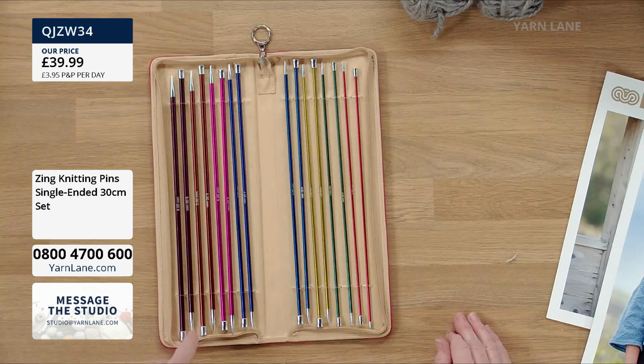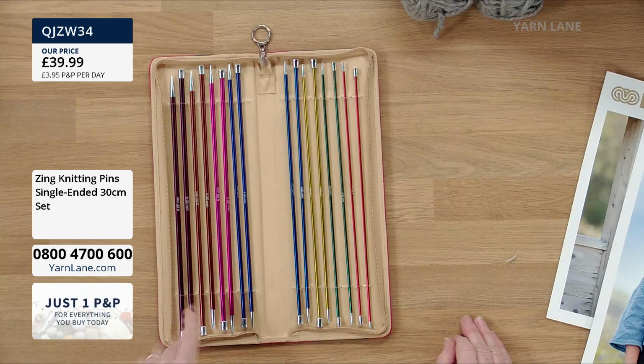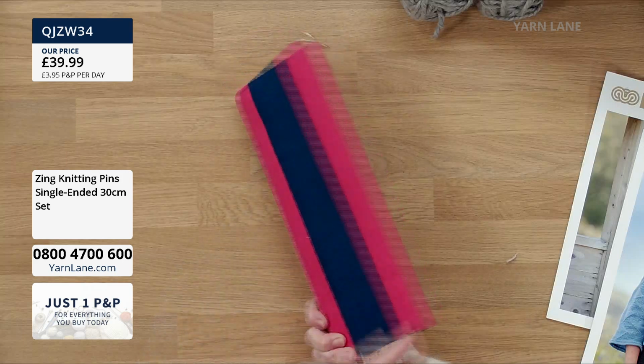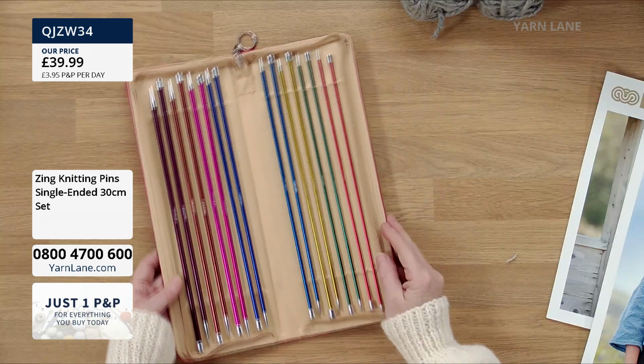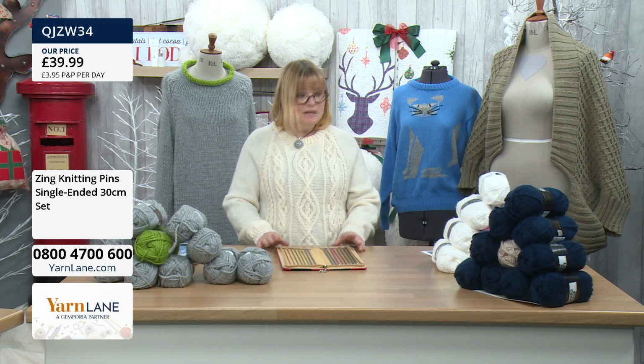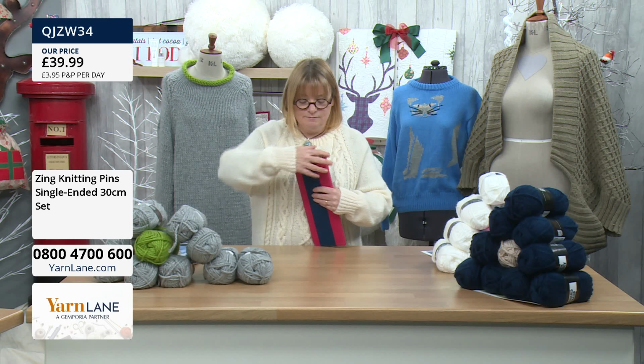And remember, all these needles are separate on the website, but isn't it lovely that they're all together in this lovely zip case? It's got a cotton fabric cover and it's all zipped up together. It's a beautiful set. I love the way they're all colour coded as well. So anyway, if you want a set of needles, there they are.